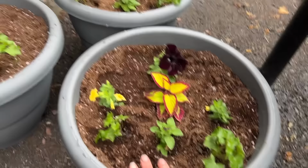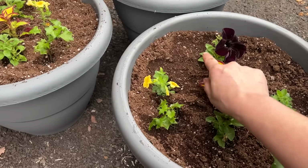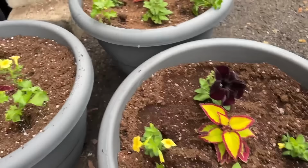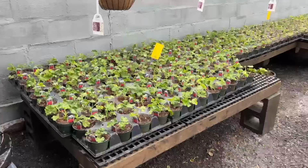The combination and the contrast. Really love the trim on this velvet. It's kind of ironic because this looks like velvet and this is called velvet. So let's watch these puppies grow up.